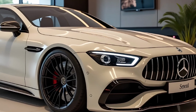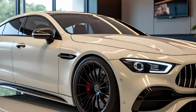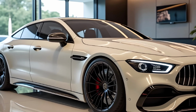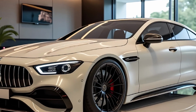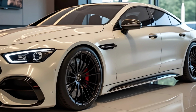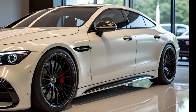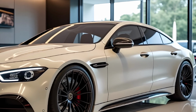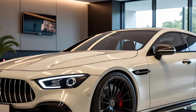But it's not just about looks. The 2026 S-Class brings a tech revolution to the luxury sedan segment. Step inside, and you're greeted with what Mercedes calls the hyper-luxury cockpit. Dominating the dashboard is a massive OLED touchscreen powered by the latest MBUX system. It's faster, more intuitive, and now features even deeper AI integration that learns your habits, preferences, and even moods.